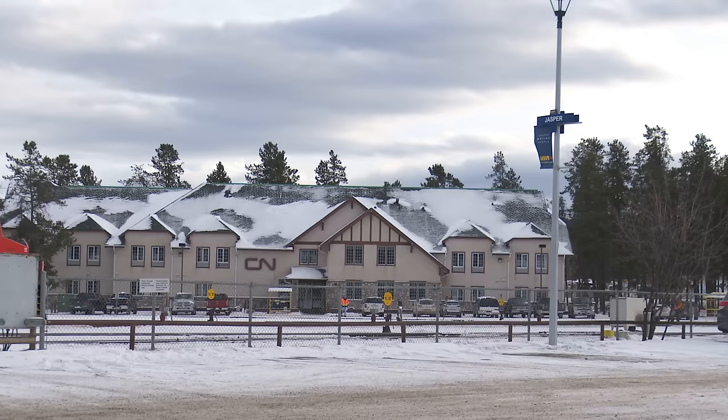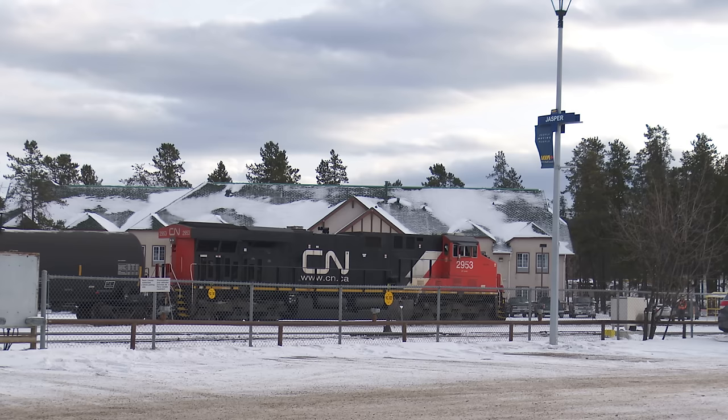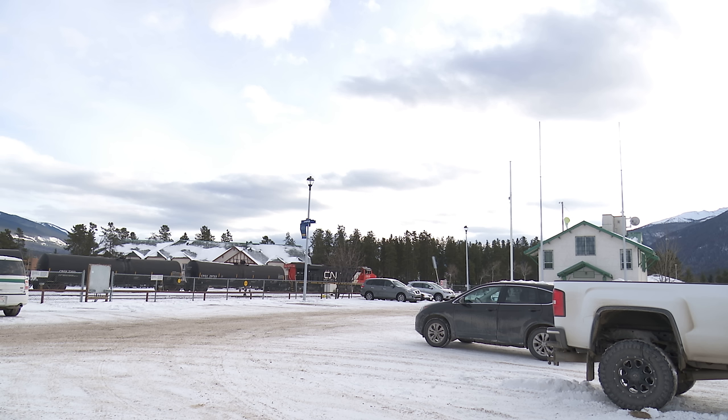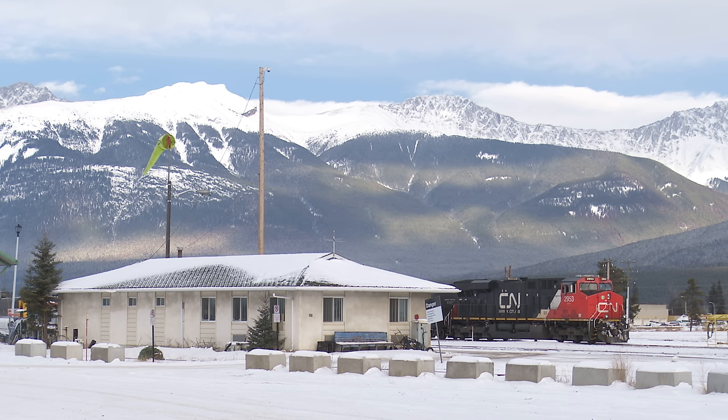Westbound CN2953 brings train 309 to a stop for a crew change. This train originated in Edmonton and is bound for Coquitlam, BC, which is part of the Greater Vancouver area. Jasper is milepost 235.7 on the Edson Subdivision. Besides the yard, CN also has a maintenance of way base at this strategic location just east of the Continental Divide.